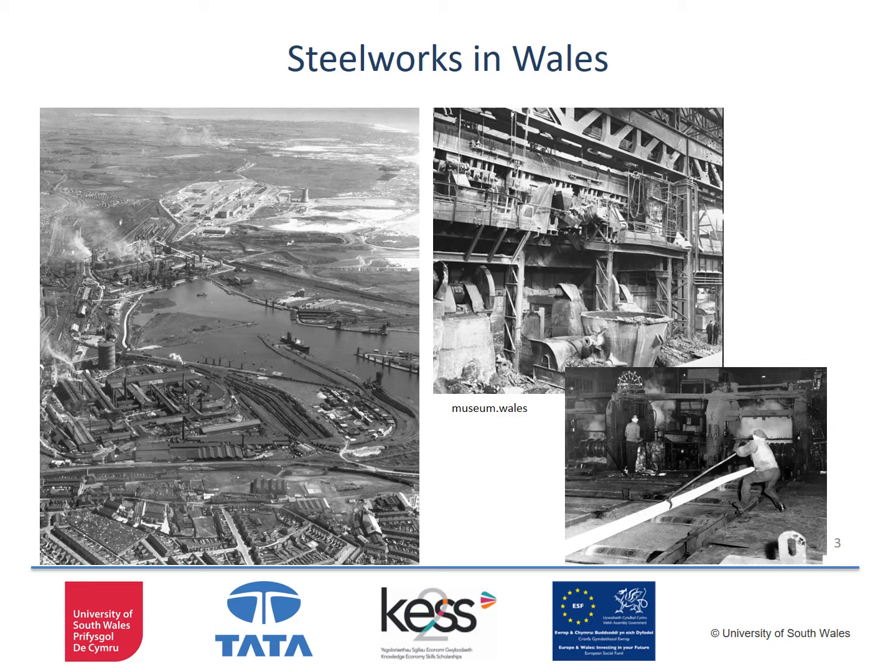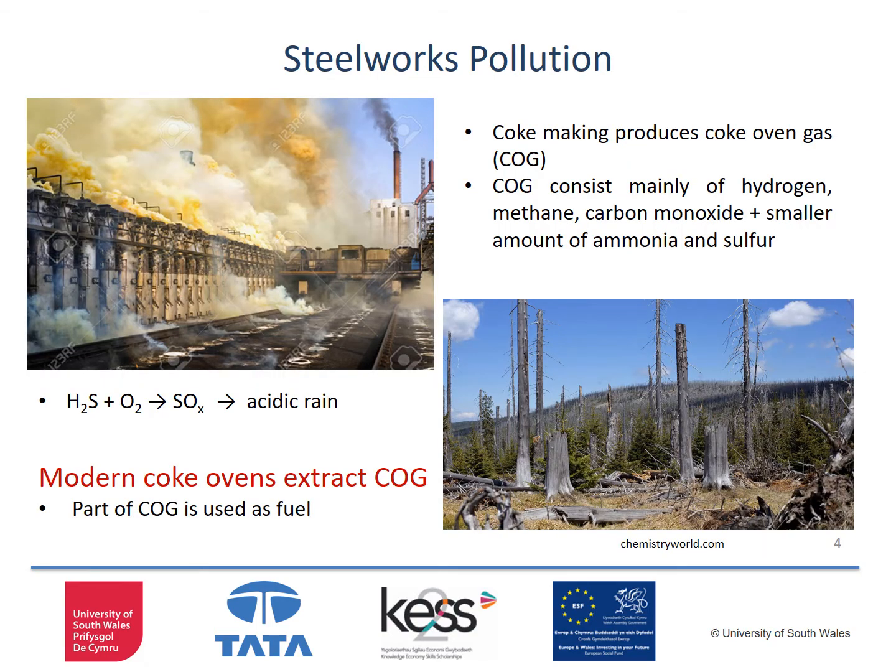Steelworks in Wales have a long history reaching to the mid-19th century. The steelworks in Port Talbot, together with the docks and the railway, have been built on the Margam estate since 1901 and have been further developed ever since. The picture on the left shows how the steelworks looked in the 1950s. Today it is one of the only two remaining integrated steelworks in the UK. As for any other industry, pollution is a major concern.